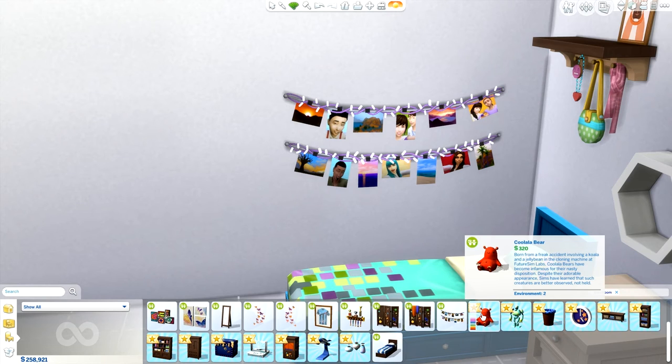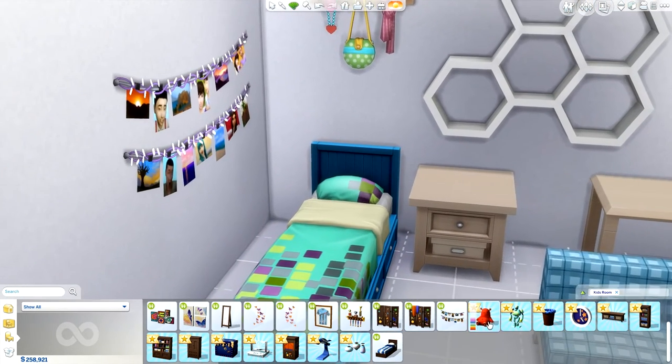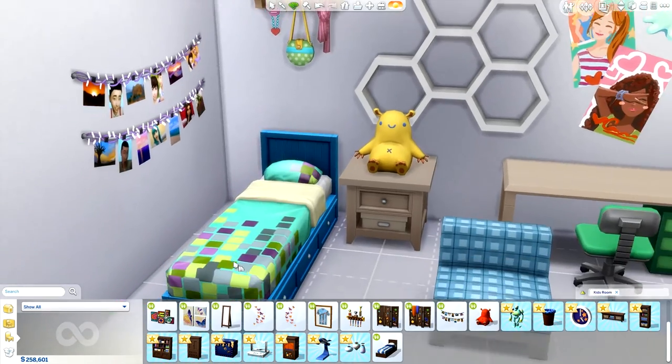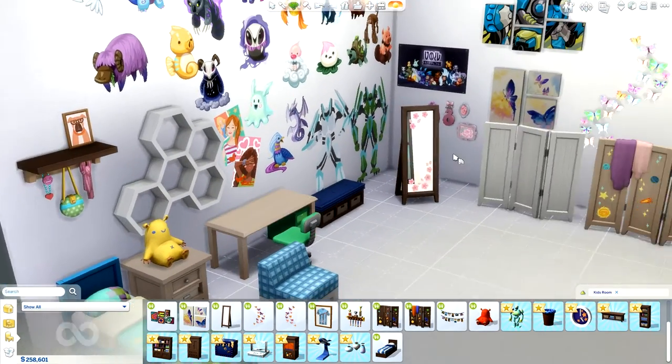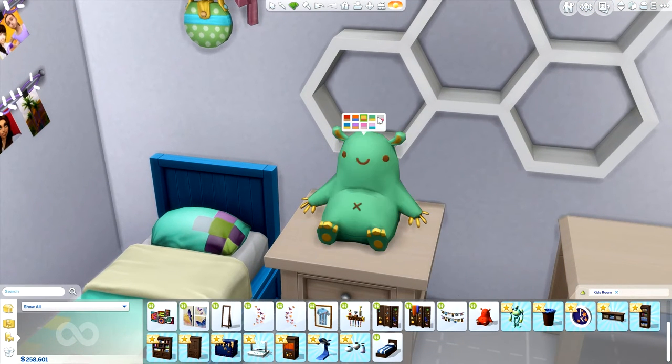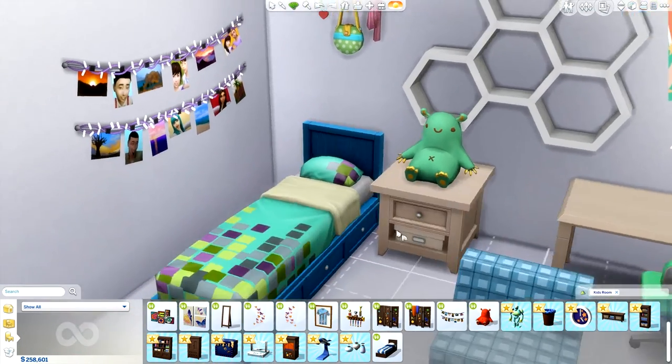And then we have the Koolala bear. Put him up here. So this is the Koolala bear. Very cute name. Oh, no, that's what the thing is. It is a bear. Okay. Alright, so I was right. Looks like a little hamster. I like this one. The green one.